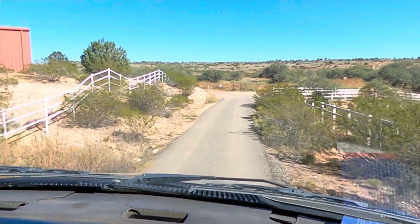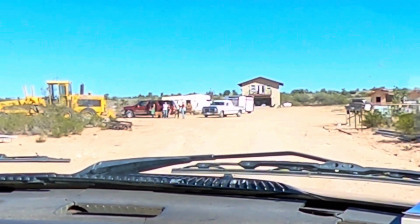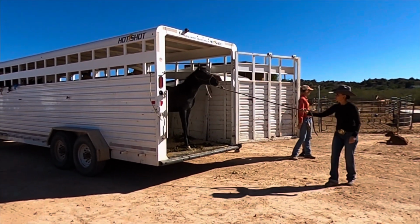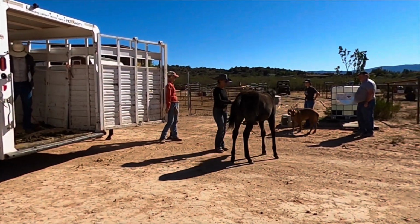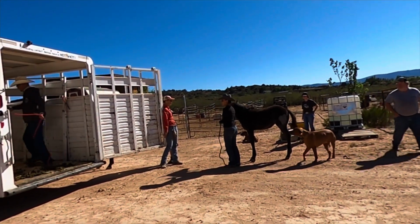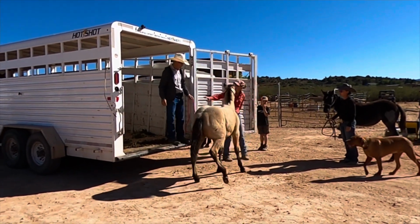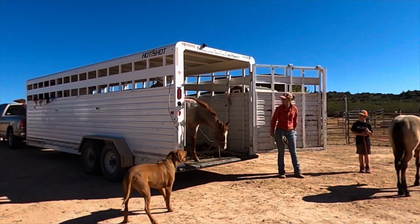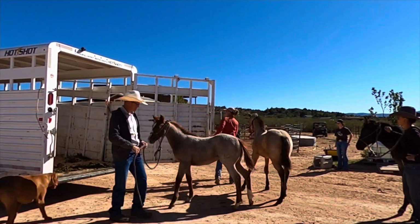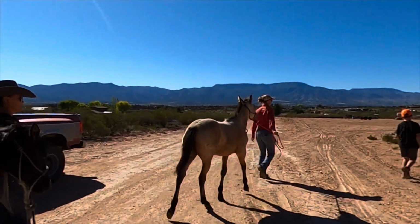So this is our first stop in Cornville, Arizona. Holly with Lazy S6 Equine is getting 3 babies. So they have a blue roan who is by Monster. The red roan is by Lynx. And the buckskin is by Night Owl.